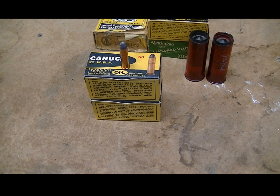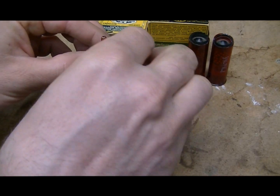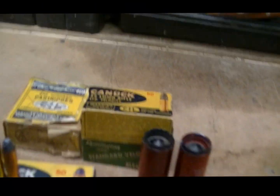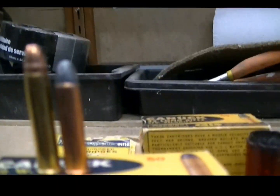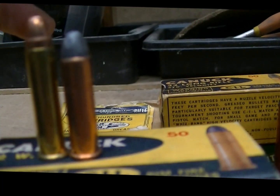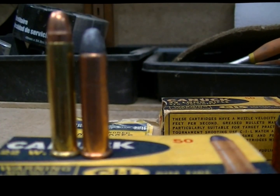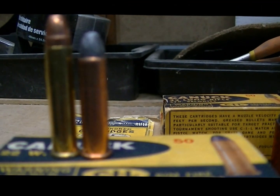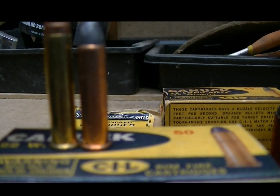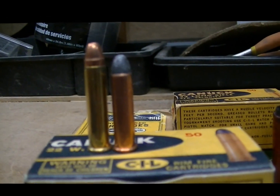Now those are different from WMR, which is this here, the standard 22 Magnum. I'll take you off the tripod here to show you the difference. This is a 40 grain lead bullet. This is 45 grain. This is 40 grain. And if it'll come into focus there, you can see the difference in length. As far as I know, you can shoot the WRFs in a gun chambered for WMRs, but obviously you can't go the other way around.